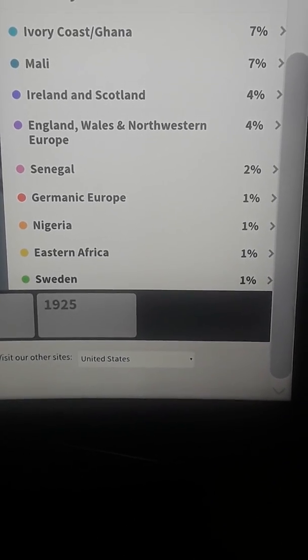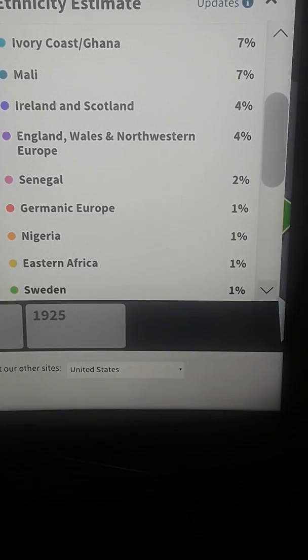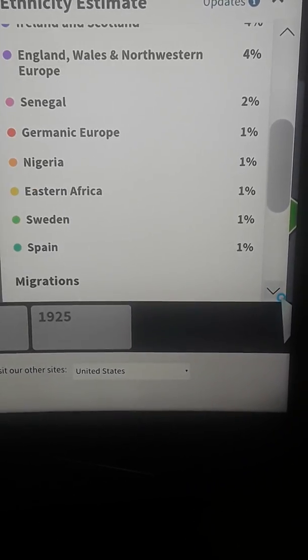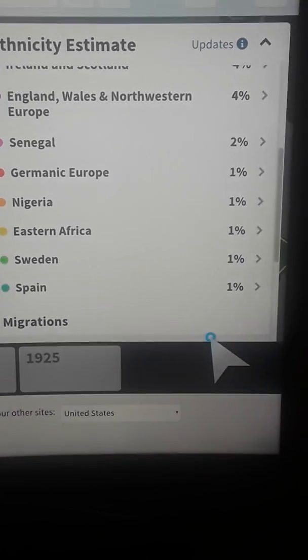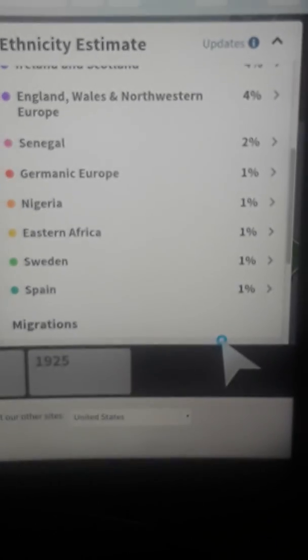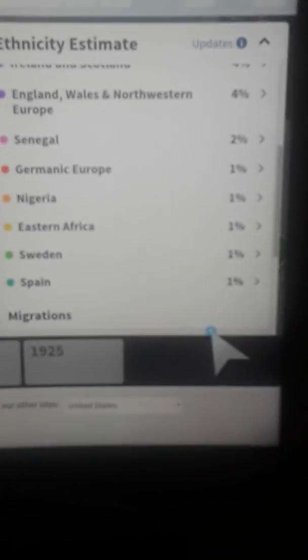All right. And I believe I have one more category. Let me find that. Spain. Yeah. So this is one that I didn't know I had any Spanish ancestry. So this was a little bit of a surprise. But I have 1% Spanish ancestry.